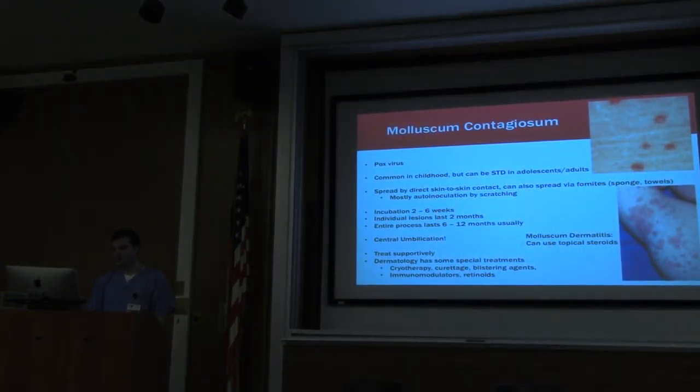Your incubation is 2 to 6 weeks. It's a pox virus. In your population, you'll see it more commonly as an STD. Not in my population. Skin-to-skin contact, it can also spread through third-party objects, so sponges, towels, wrestling mats. But the vast majority of it is fingers. You scratch them, you spread it somewhere else, you touch your sibling. The individual lesions last up to 2 months. The entire process can last up to a year.